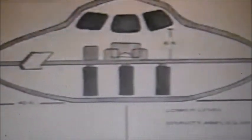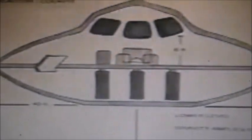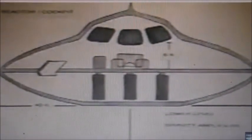Let's run that back a little bit. Can we play it maybe? Apparently, yeah, there you go. So there's his flying saucer. And the alien, of course, this is the sort of flying saucer that a child might draw. And his little alien is going to be sitting here. He's got some windows to look out of, and he's got these three gravity generators that wiggle around underneath it. This, of course, is preposterous nonsense.